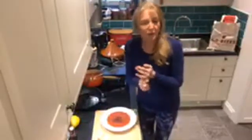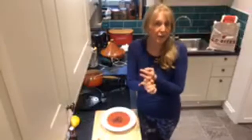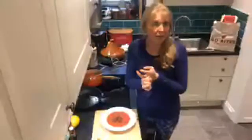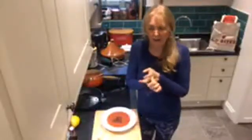That is just such a simple dish. You can make it in 20 minutes. You can put it in the fridge and have it cold. You can freeze it because it's a great one for the freezer, and use it for later.